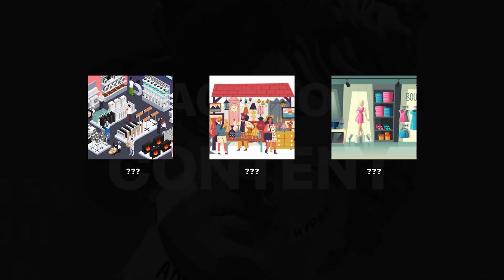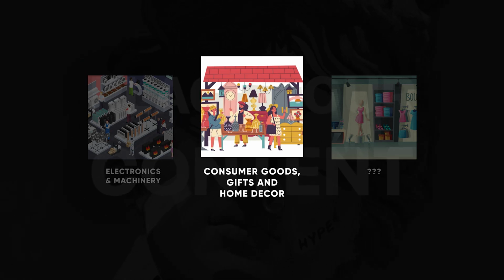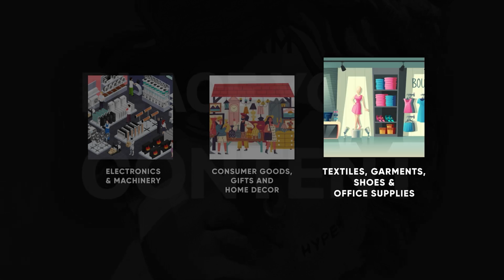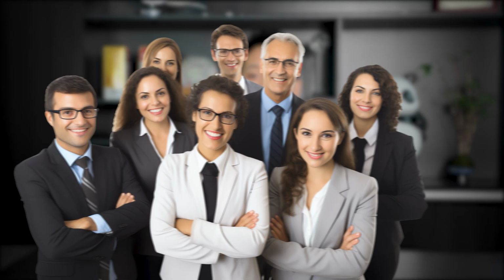phases. The first phase is dedicated to electronics and machinery, the second phase focuses on consumer goods, gifts, and home decor products, while the third covers textiles, garments, shoes, and office supplies. To give you a much better idea, the Canton Fair spans an area of about 218 football fields. Can you imagine that? And the Canton Fair brings together suppliers and factory owners from across Asia, offering you the opportunity to meet them face to face.